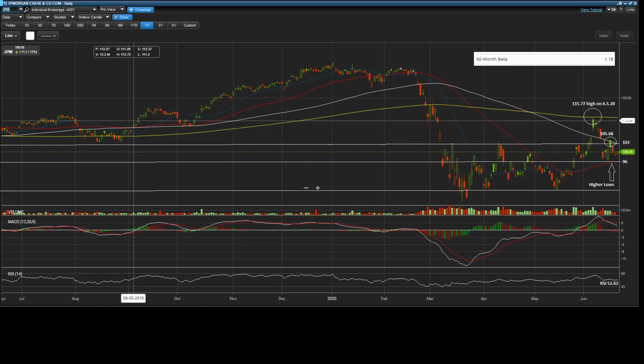RSI 52.62, super low, has a lot of room to run. You can see that the MACD is starting to curl. It's not quite into its full curl yet. We want the convergence to be a little bit stronger, but market sentiment is high right here, guys. The market's going to go higher. Everything is indicating that the market wants to go higher. JP Morgan is going to go higher, guys.